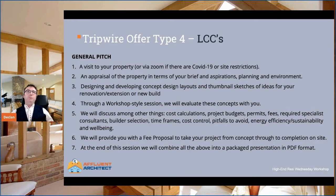You get a visit to your property, or via Zoom if there are COVID-19 or site restrictions. An appraisal of the property in terms of your brief and aspirations, planning and environment. Designing and developing concept design layouts and thumbnail sketches of ideas for your renovation, extension or new build. Through a workshop style session, we will evaluate these concepts with you.